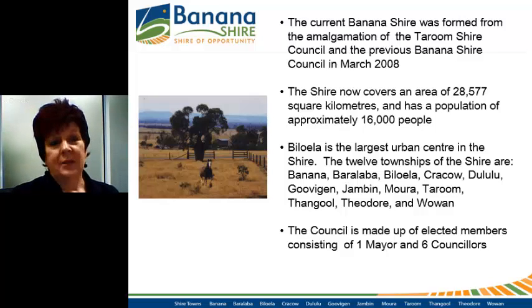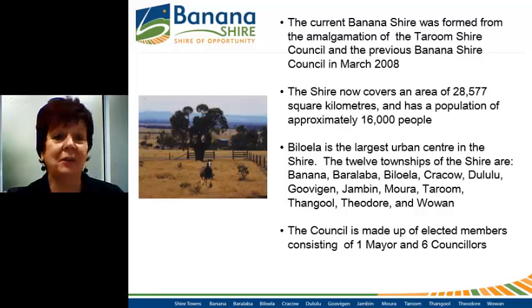The name Billawheeler is actually from the Aboriginal word of white cockatoo, of which we have vast flocks flying continually across our countryside and living in and around our towns.